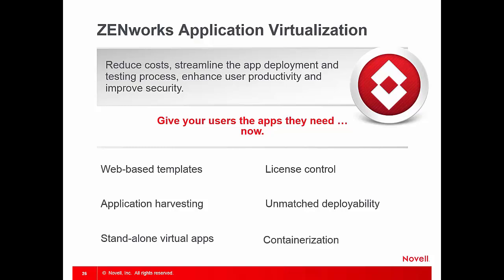Containerization. This is by means of creating desktop containers that create a secure encrypted sandbox on the server and desktop that stores all the application data and information. So with ZENworks Application Virtualization, you can give your users the apps they need when and where they need them. It ensures that users can consume secure apps on demand, provide self-service app provisioning, and can eliminate application conflicts and complex installations.